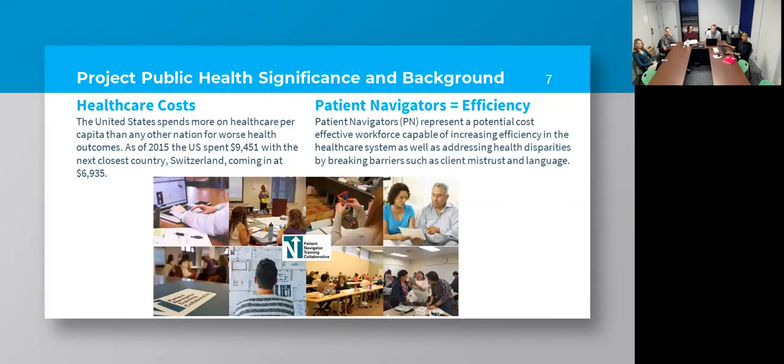As we're all acutely aware, healthcare costs in the U.S. are just kind of out of control. As a point of reference, in 2015, we spent $9,451 per capita on healthcare, with the next closest country coming in at $6,935, which is a pretty big gap. And we all know that we spend that money for worse health outcomes.